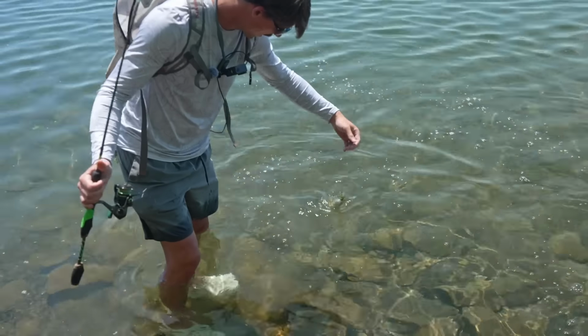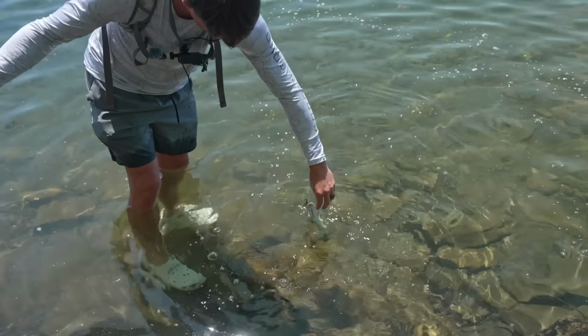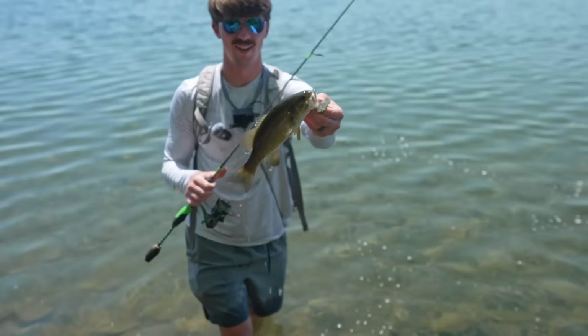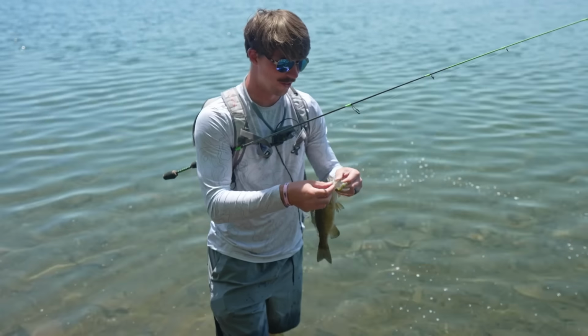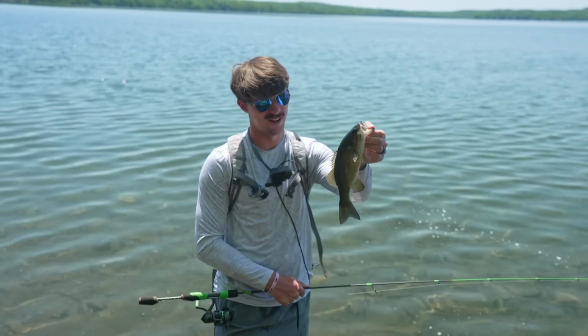The micro cicada. Come here, buddy. Oh, he ain't done yet. He ain't done yet. Oh, look at that. Nice fish. That's good freaking fun. I love it up here, man. You can catch fish middle of the day on top water.